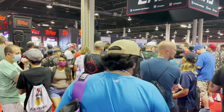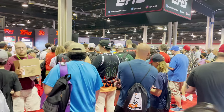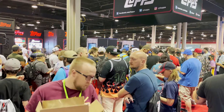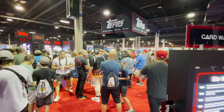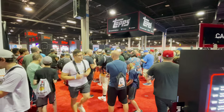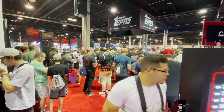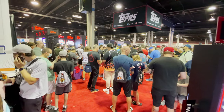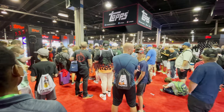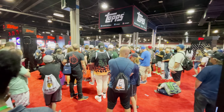So now I'm back in the Beckett booth, and as I'm doing this, just giving you guys an example of what the crowds are looking like around the Topps booth, which is right beside it. Lots of activity, lots of interactions taking place, lots of excited collectors. Really, really cool to see all these guys just going absolutely crazy for cards. You see young people, you see older people. Just a really fun time to be in the hobby. It's just so much fun being here and just seeing this with everybody.